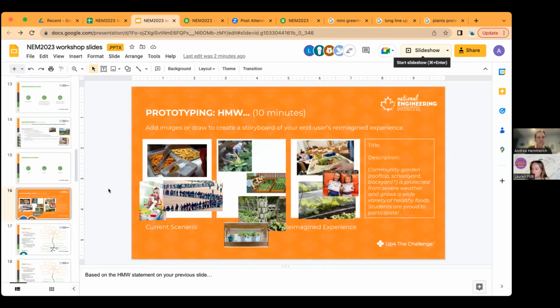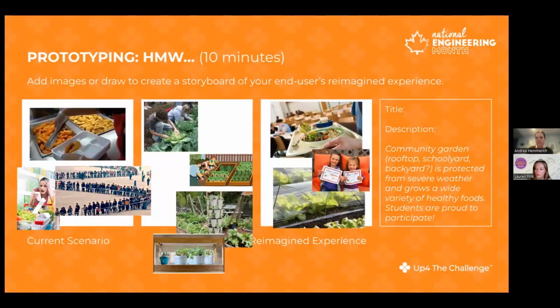I guess maybe also the protected from severe weather part could also possibly be, does it need to be movable or transformative in the actual method or location of the food growing? Is this something that can be moved indoor and outdoor? Is there a component that a roof can come up over top of the rooftop garden to protect it during certain types of weather? So the word transformative is coming to mind, but I don't know if that's quite the right word, but just the idea of movement or the adaptability potentially of the actual garden space.